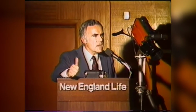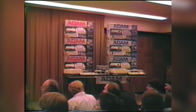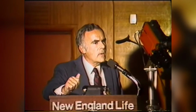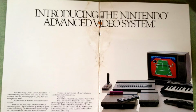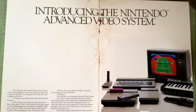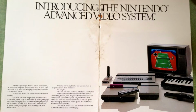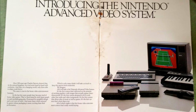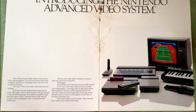Sadly, however, this would not be the case, as during the same CES event where they would almost finalize the deal, Coleco was revealing the Coleco Adam, playing a demo of Donkey Kong running on the new hardware. After Atari found out about this, they would halt any and all negotiations, as they wanted any Nintendo titles to remain exclusive on AVS hardware, and not on any of the competitors.